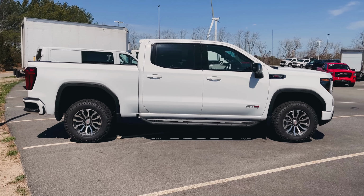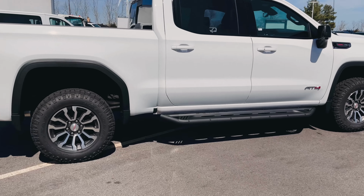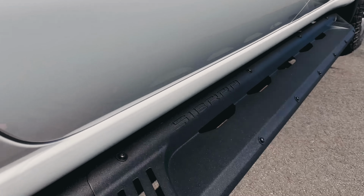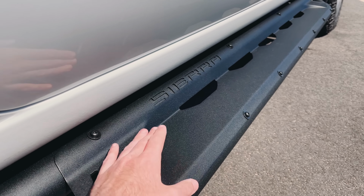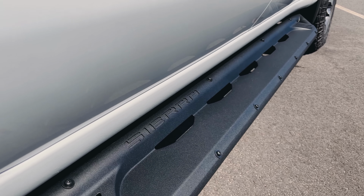Of course, this is a crew cab. It's finished in Summit White. We've got these black off-road steps that we had installed yesterday, and they've almost got like a spray-in bedliner feel to them, so you will have some traction. You're not going to slip off and smash your ankle or smash your shin, whatever the case may be. I'm sure most of us have been there before.